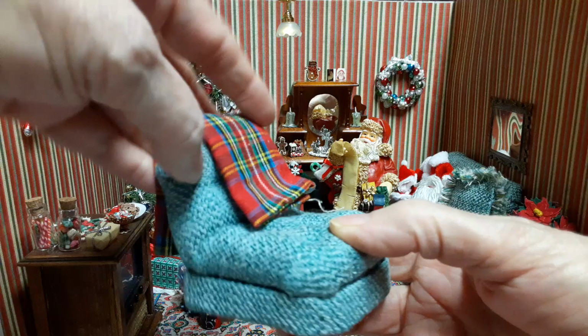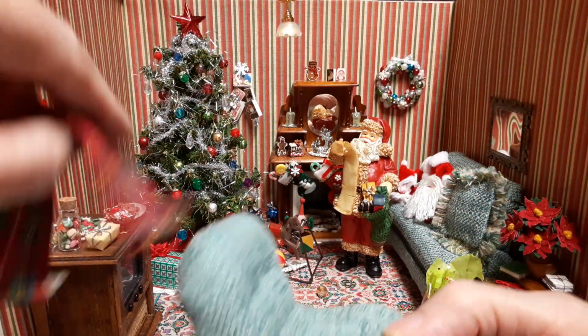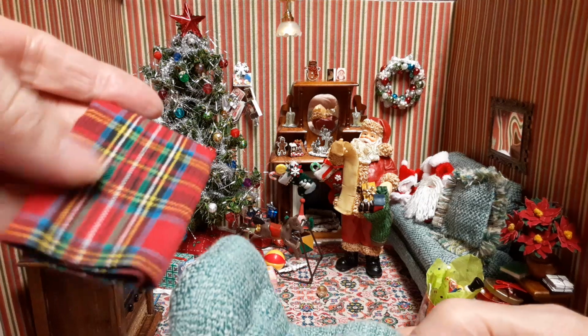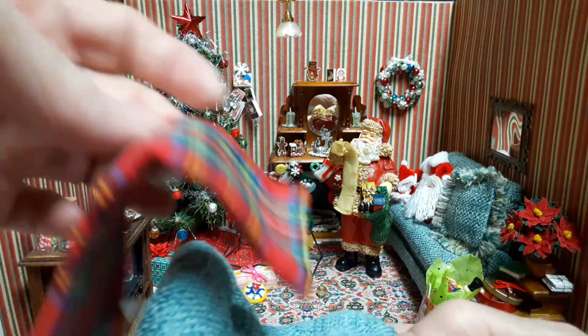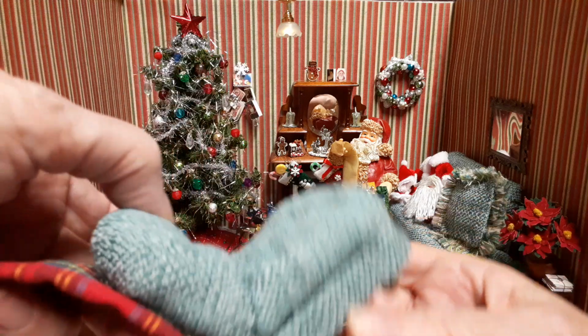Okay, here's my little chair. I don't have my mom's coat made yet. I needed to find the right fabric. So that was why I put this little lap blanket on it.